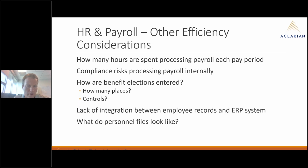And then another big thing is benefit elections, and how are those entered? Benefit election changes, initial elections, all of that obviously impacts an employee's pay. So how many times do we have to enter that? Do we have a portal where the employee can enter that information? But then when that information is entered, we have to go and enter it into the payroll system so the appropriate deduction can be made. Boy, wouldn't it be nice to have that all in a one-stop shop? Having a complete HRIS payroll system where they can go into that one system, make their election, make election changes, all of that is captured in one spot, and then feeds the rest of that data, that informational change, throughout the payroll cycle.